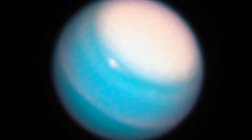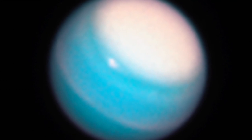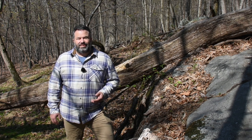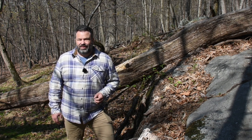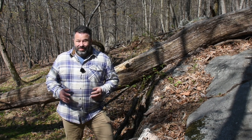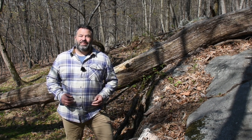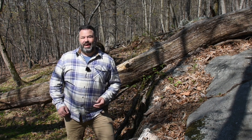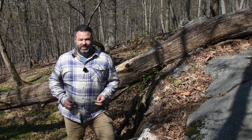Observations have shown a planet racked by intense storms and shifts in the weather. All of these things have to do with Uranus's axial tilt. To say that it's severe is a bit of an understatement. Uranus is quite literally pushed over on its side at 98 degrees.